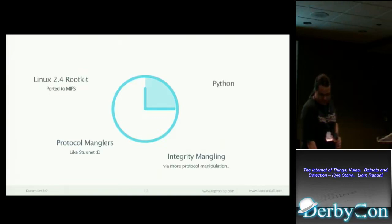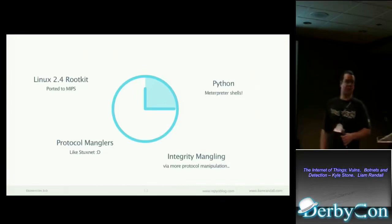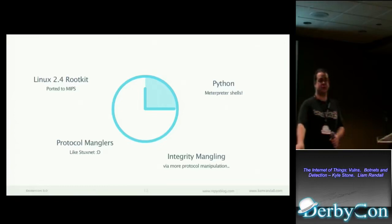So what other things did I discover? Well, while playing with this, I ported several rootkits to 2.4 Linux, MIPS, got them functional on the 6-net IPM devices. This is a 50 megahertz MIPS box. You're not going to look at this and think PC. It runs Linux. It's no different than any other Linux box on your network. Not at all.